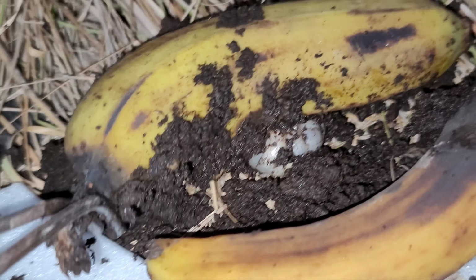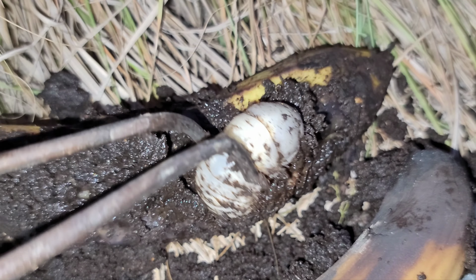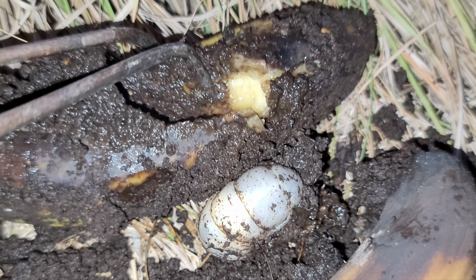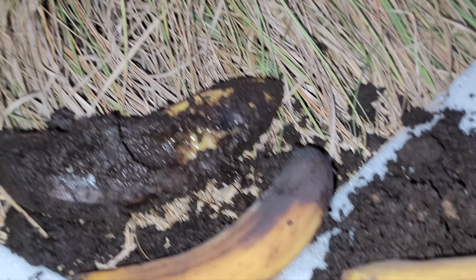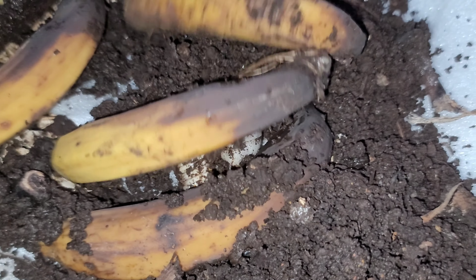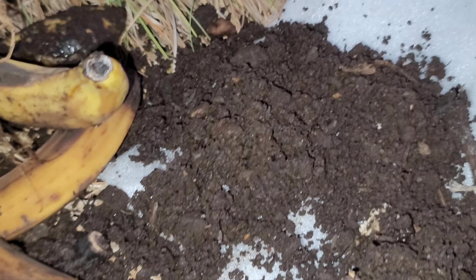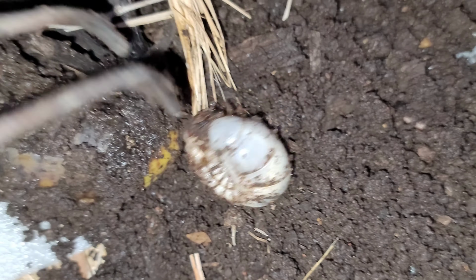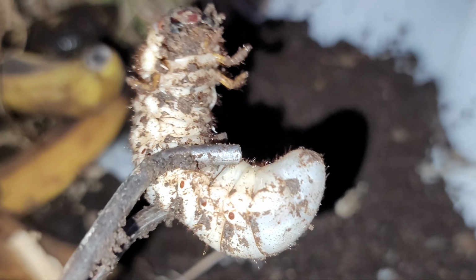Everyone, look at this. Oh my god. These guys love eating banana, you see. Oh, you see, he's eating the ripened banana here. Wow. That's amazing. Here, one more. This is very big, everyone. Here, one more. This is very big. Oh my god.